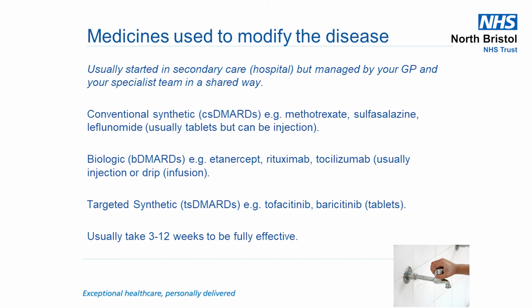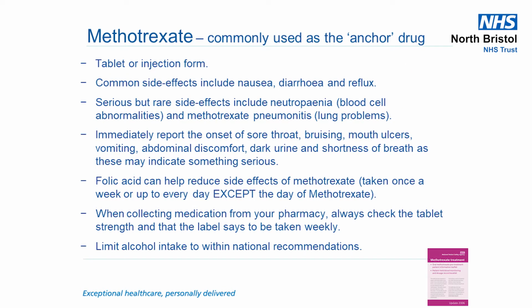And the National Rheumatoid Arthritis Society, known as NRAS, has a comprehensive booklet called Medicines in RA, and this is available online. Methotrexate is an example of a conventional synthetic disease-modifying therapy and one of the most commonly used. It is available in tablet or injection form. Common side effects include nausea, diarrhea and reflux. Serious but rare side effects include neutropenia, which is a blood cell abnormality, and methotrexate pneumonitis, which is a lung problem. It is important to immediately report the onset of sore throat, bruising, mouth ulcers, vomiting, abdominal discomfort, dark urine, and shortness of breath, as these may indicate something serious.